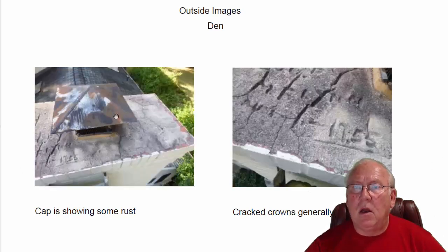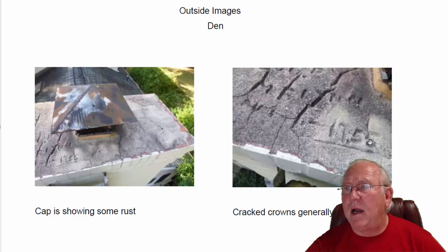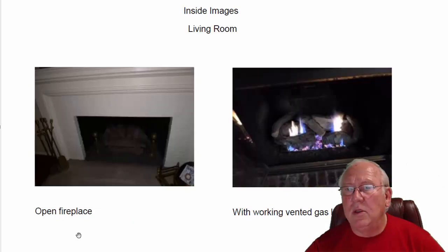Up on top of the den fireplace, we can see there's a little rust on the chimney cap up here, but you still have plenty of years of life left on that, so I don't recommend replacing it. You could always paint it, I suppose, and get a few more years. This gentleman who poured this concrete crown, which has obviously cracked up here, looks like 1955, possibly his name here. This crown is probably leaking, needs to be repoured, and I've given you a price on doing that.